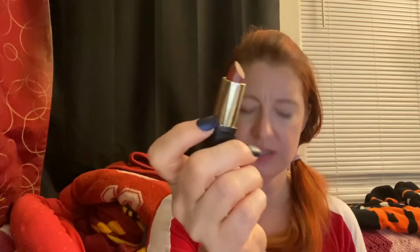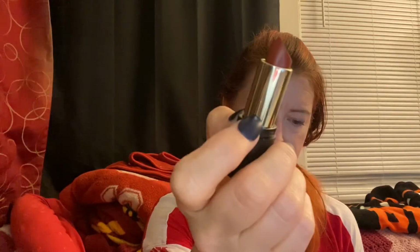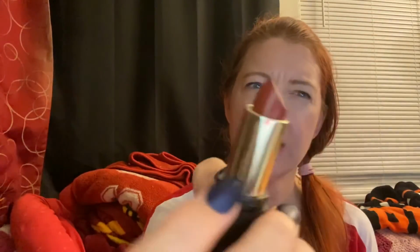And Milani. Okay, let's see here. I've already got some lip stuff on here. Let's take that off. Okay. Milani Bold Color Statement Matte Lipstick. Ooh, it's like a dark, kind of red. Like a dark red? Like brown? Maroon? Pucker up.